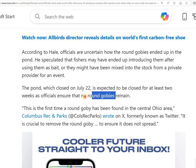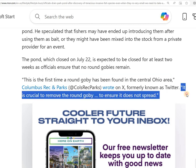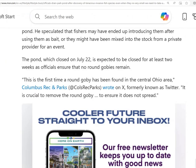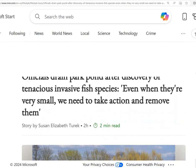So round gobies sound harmless and fun, like something you'd have at a haunted house. They say it's the first time the round goby has been found in central Ohio, and it is crucial to remove the round goby to ensure it does not spread like every other invasive species. And there's a ton of them out there. So some good news here. Hopefully they caught this. They'll be monitoring it.